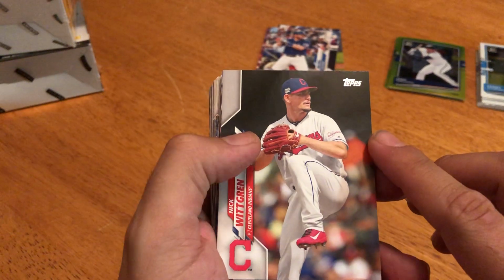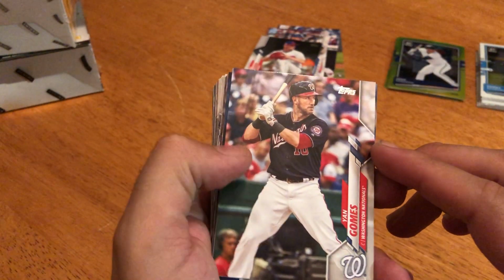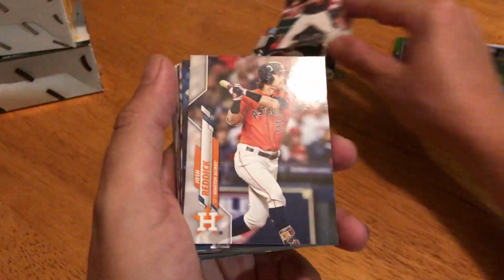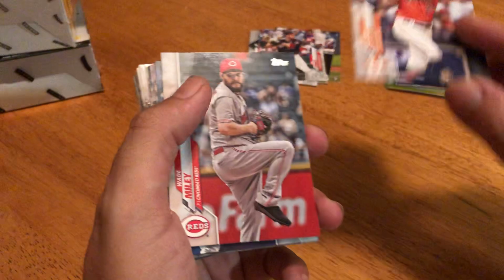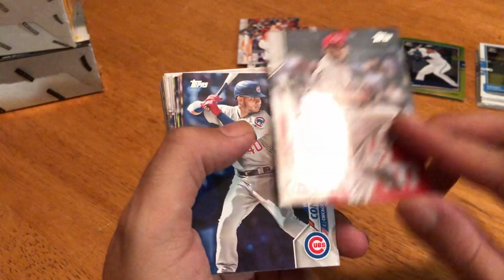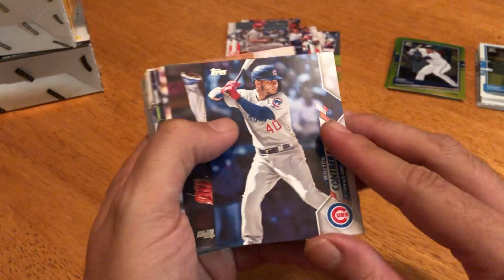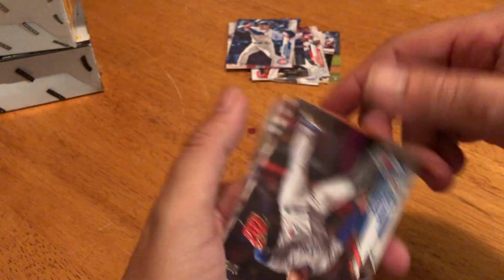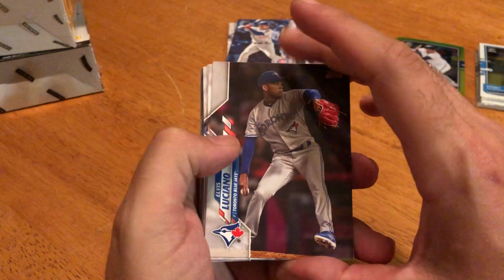Here's Nick Whitgreen. My bad. Yan Gomez, Washington Nationals. Josh Reddick, Houston Astros. Wade Miley, a Cincinnati Reds veteran. Wilson Contreras, catcher of the Chicago Cubs. Oops, let's get this. And Elvis Luciano.